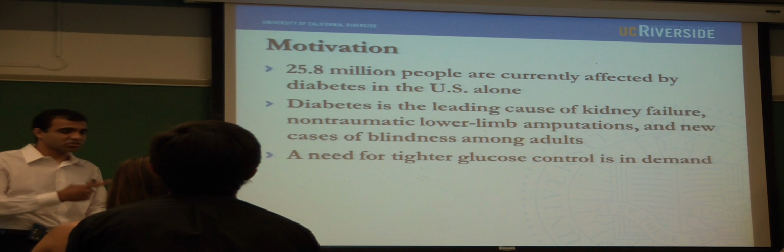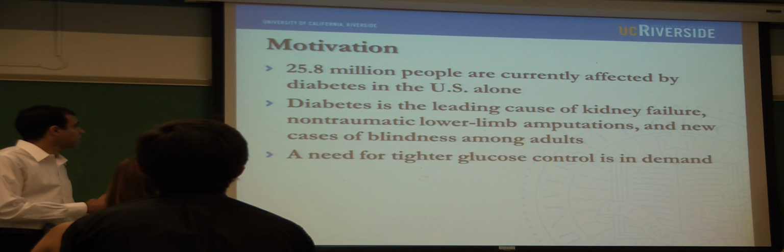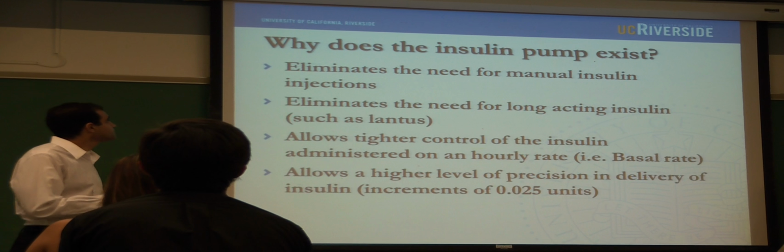Okay, so our motivation: currently 25.8 million people suffer from diabetes in the US alone. The number keeps rising each and every year. Diabetes is the leading cause of kidney failure, non-traumatic amputations, and new cases of blindness among adults. And so overall, there's a need for higher glucose control.